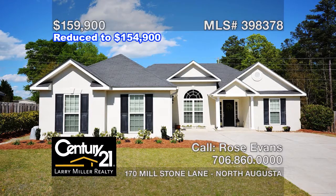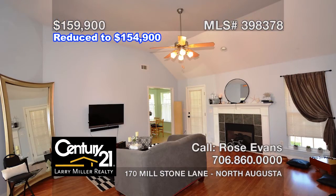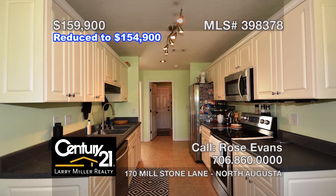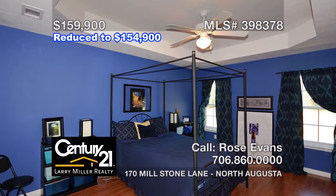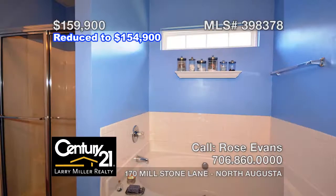You'll love this 3-bedroom, 2-bath home that offers vaulted ceilings with a gas log fireplace in the great room, a kitchen with updated stainless appliances, new wood flooring, and tile that opens to the breakfast room, an owner's suite boasting a large walk-in closet, and a well-appointed private bathroom with dual vanities.